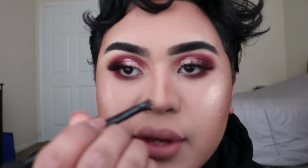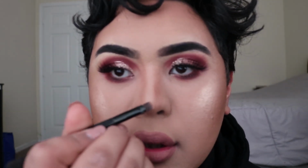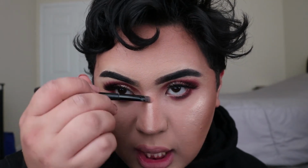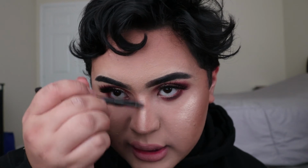And I know it looks a little patchy, but what I usually do is go in with some more bronzer to clean it up, and then face powder, just to blend it out a little bit more so it doesn't look too heavy. The tip of my nose. And then the bridge, but I stop almost halfway. Just like that.